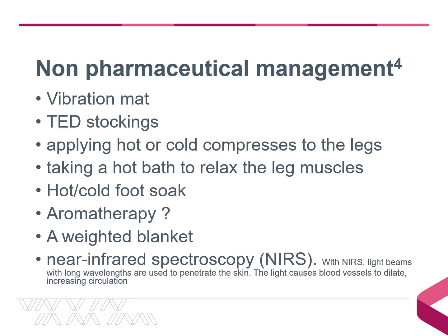There's a vibration mat, which I'll talk about in a moment. There are TED stockings as well. Hot or cold compresses to the legs can help. For people at home, taking a hot bath to relax the leg muscles. Hot or cold foot soak. Aromatherapy, I'll talk about in a moment. A weighted blanket and near infrared spectroscopy. So these light beams with long wavelengths, they're used to penetrate the skin and they cause the blood vessels to dilate and increase circulation.